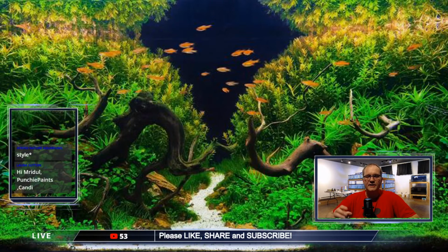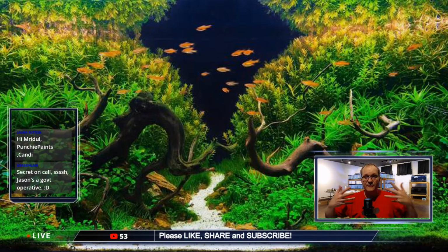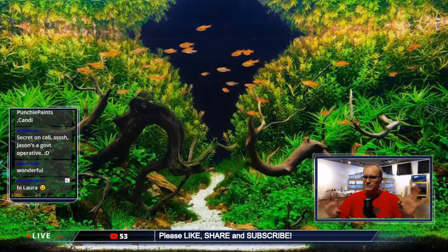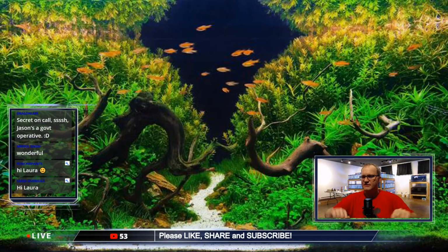Now, this is absolutely a diorama. You see how we have two really large pieces of wood up front, right? Really, really up front in the aquarium, like really close to the glass. You don't do that normally. You put that way back, far away, in the back, behind some rocks and stuff like that, right?